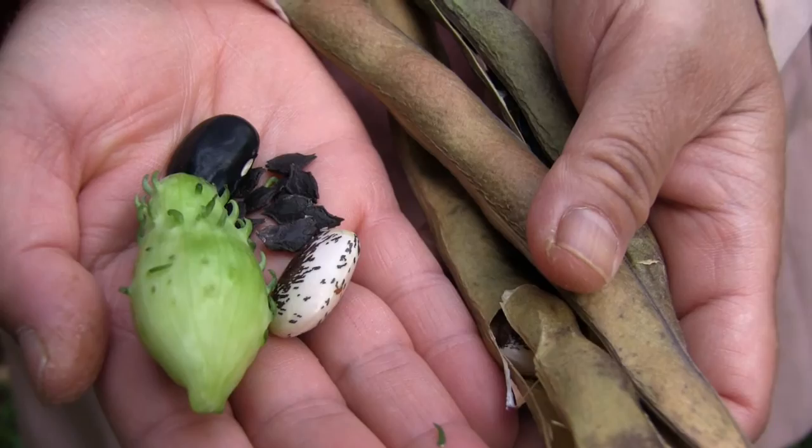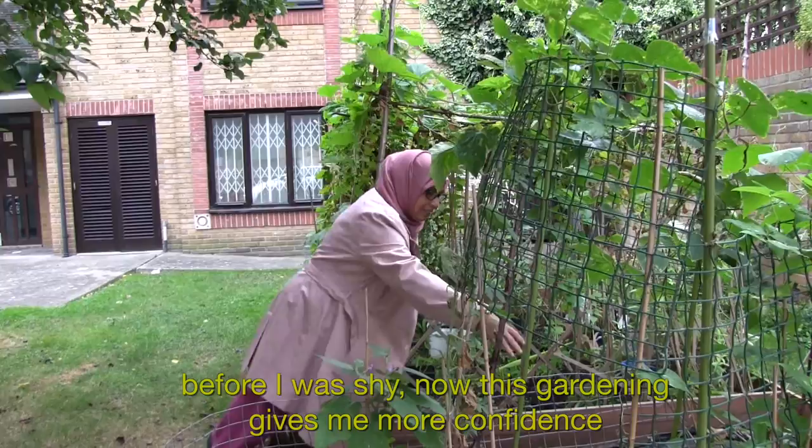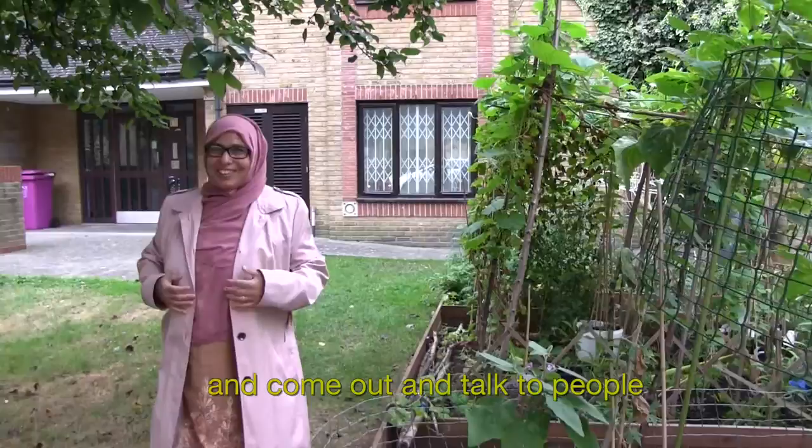When I grow my own food, I am really happy. Gardening is changing my life. Before I was shy, now gardening gives me more confidence to come out and talk to people.